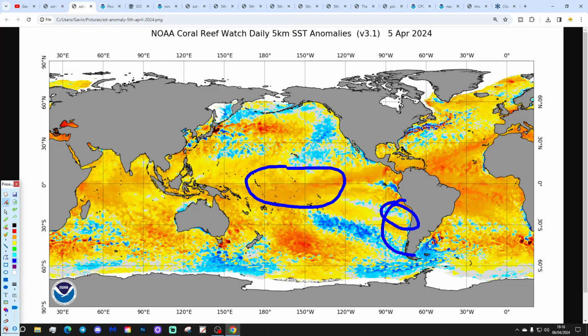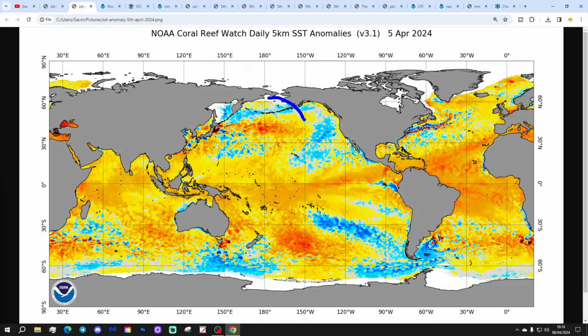The cold PDO signature continues. So colder than average sea surface temperature lines remain through here in the northeastern portion of the Pacific Ocean and down towards Hawaii, for example.